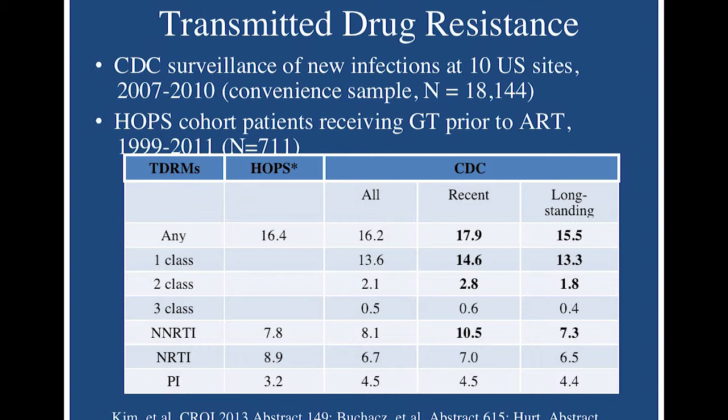And so again, to remind people, if anyone were to ask you this: when you check a genotype on someone before starting therapy, the class to which they're most likely to have resistance that would affect your initial choice of therapy is the NNRTI class, where it's a 7 to 10% baseline prevalence of resistance. And that would probably continue to be the agent that would most likely affect your choice, the NNRTIs, because if you had high-level resistance to the NNRTIs, then you would avoid that class.